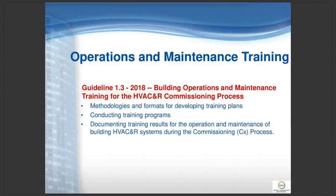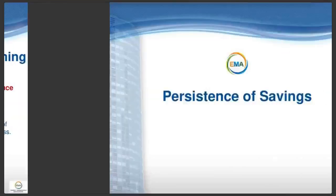Training, Guideline 1.3, 2018, Building Operations and Maintenance Training for HVAC and Refrigeration Commissioning Process. So again, here's another guideline for how to develop training plans and conduct them. It's very important that if you've done updates, because this is part of your persistence of savings, that the facility group is trained on how to maintain this system and how to operate this system going forward.